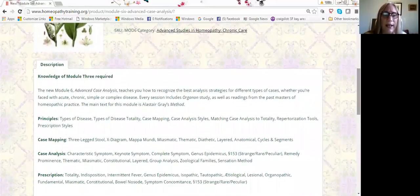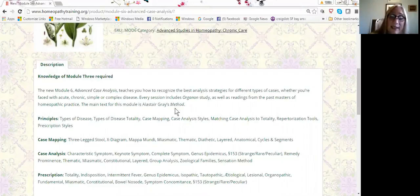The main text for this module is Aleister Gray's Method. And in the book Method, he basically has a chapter on all these different ways to analyze a case. And so what Hart did was he went through the book and basically taught people all these different systems according to different kinds of, depending on the case, what system of analysis in a lot of detail.